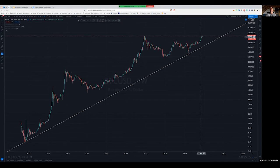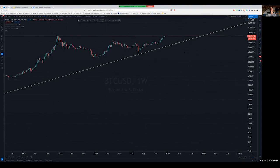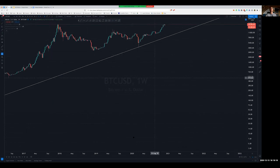So even a massive global pandemic such as COVID was 1, 2, 3, 4 candles worth of news in the week, and now we're back up here. So you can see here. I'll zoom into these candles, because we're talking about where we are now.